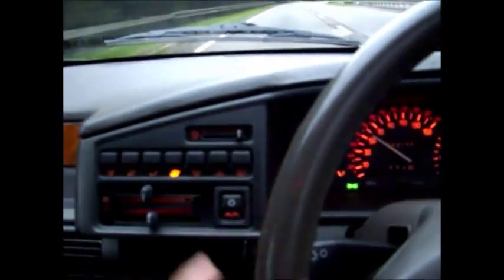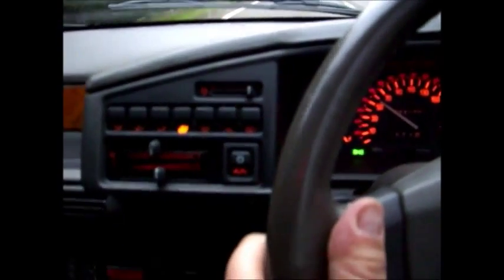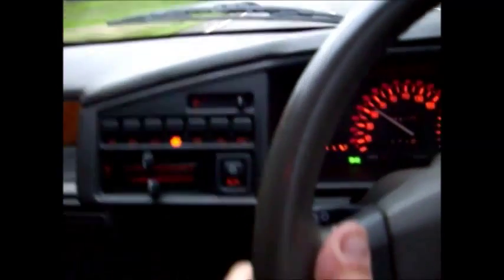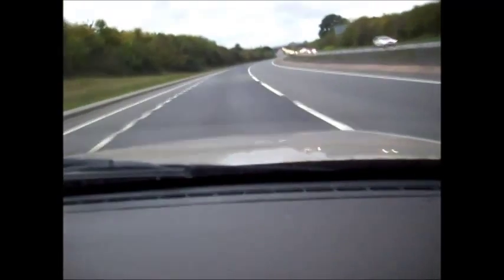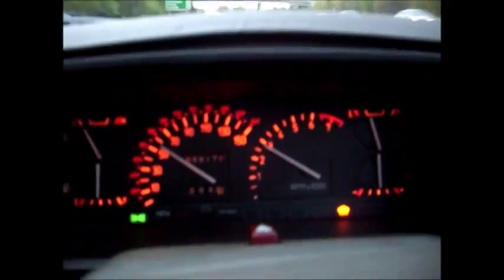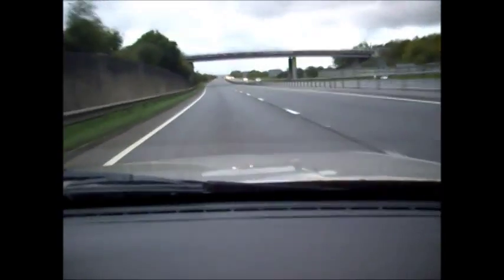But the older style non-climate control air conditioning, which needs new pipework at the moment. Looking at it, might need a new condenser, so I'll have to get a complete AC system. And at the moment, here we are, going along, doing a nice healthy, very healthy 60 miles an hour, touch wood, everything's going to be fine. Warm air coming out the vents, always good.